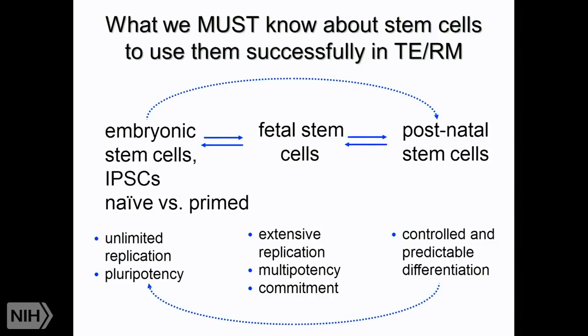So in terms of the various different types of stem cells, I've kind of highlighted how they come about during development and how we create them in a dish. What I would like to highlight now is that we need to know about all kinds of stem cells if we're going to use them successfully in tissue engineering and regeneration. For example, we need to know from embryonic stem cells and iPS cells what gives them the capacity to proliferate continuously, and what makes them pluripotent. What are the factors? And I think that we are only scratching the surface of our knowledge.